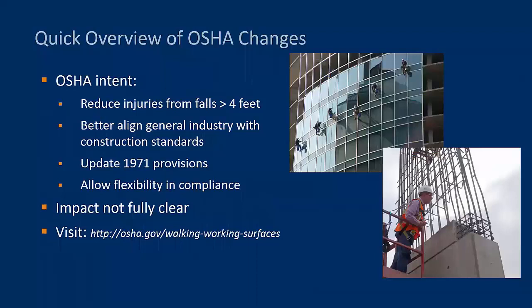So why did they do it? Well, first and foremost, OSHA's intent was to reduce injuries from falls occurring at heights greater than 4 feet. This is one of the leading, if not the leading cause of injuries or death in the workplace in the United States. They also wanted to better align the general industry practices with the construction standards. The general industry standards dated to 1971, so they're pushing 50 years. Construction standards were a little bit more recent, and it's good just to have general compliance across regulatory standards, depending on the type of work that you're doing.